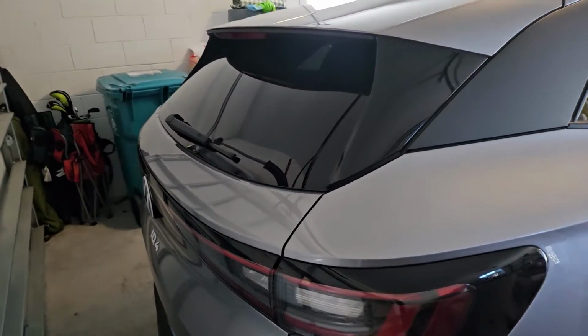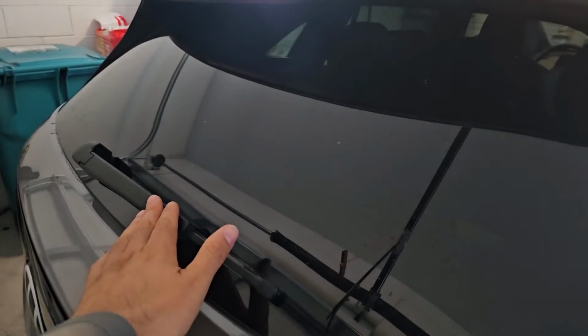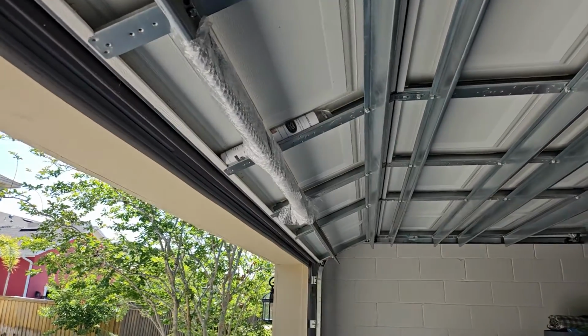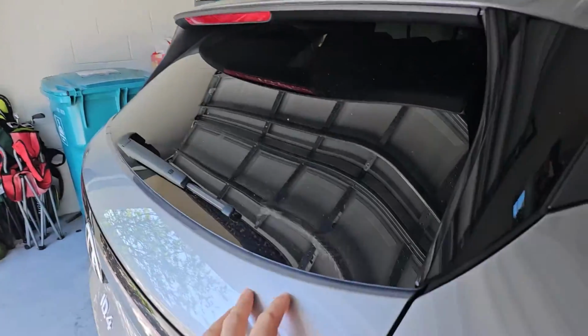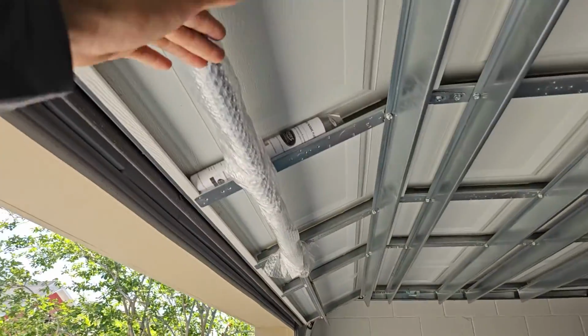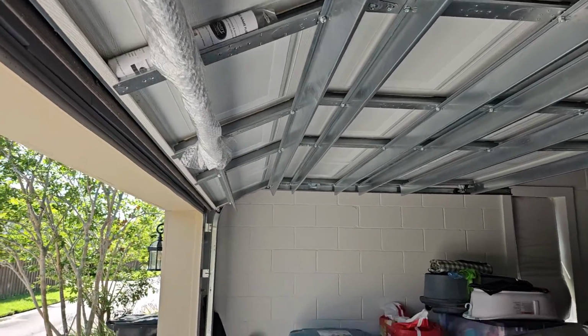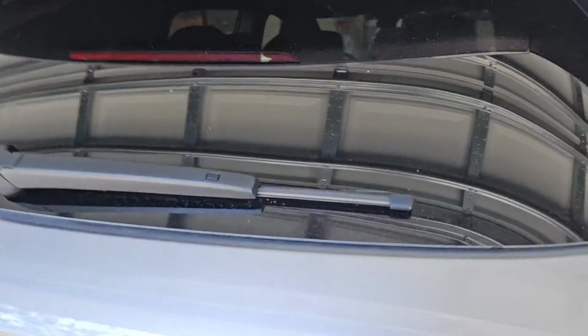And at least we have a little windshield wiper in the back. Some cars don't do that anymore, which doesn't make any sense. Here's another funny thing I had to do. This trunk opens up vertically. So I put some bubble wrap here because this protrudes down a little bit, and I hit it the very first time because I didn't drive far enough forward. So anyway, don't do that.